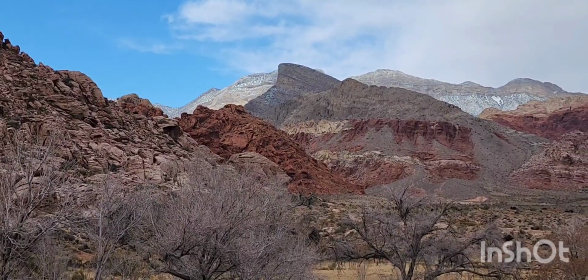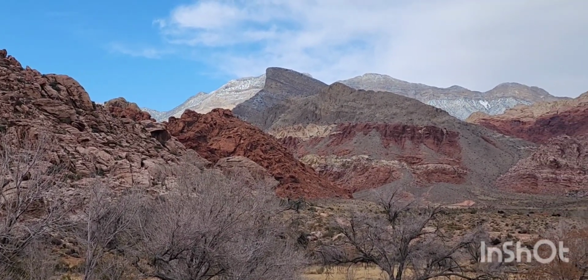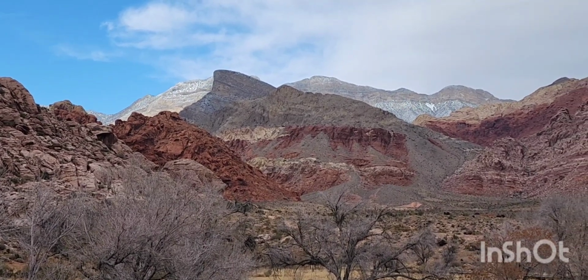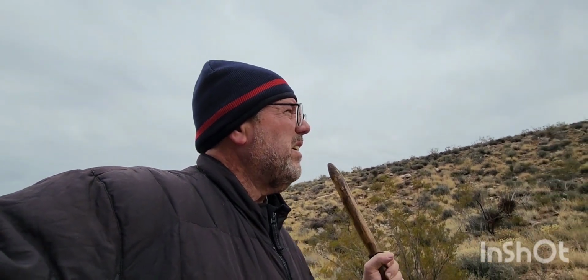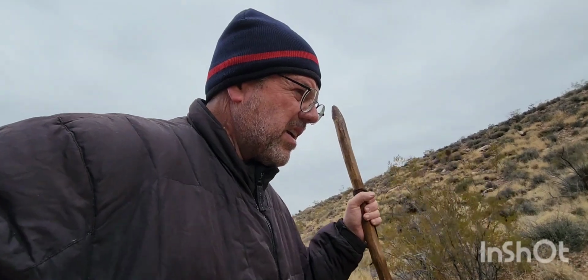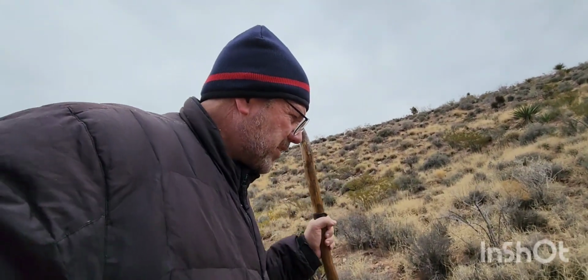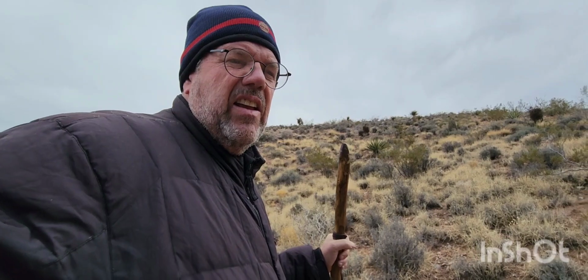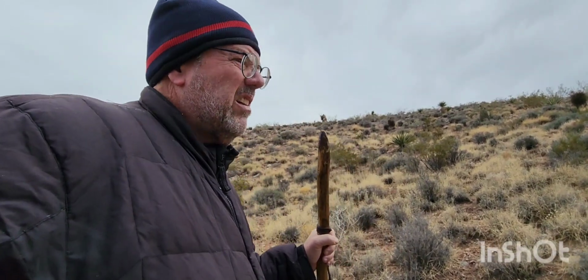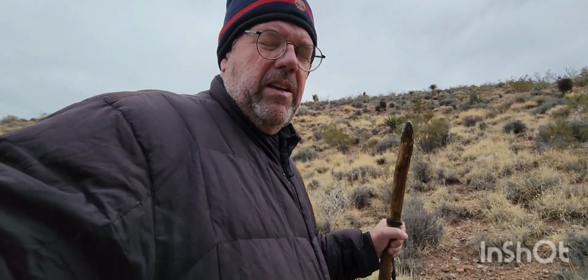Pretty interesting. Fascinating area. Let's take a look at this area right over here. This looks interesting right here. Let's see if there's any critters hanging out in the desert. Let's see if there's any little critters hanging out in the weeds. I want to really get a good angle. Looks like there was some horses that came through here. So let's keep on meandering.